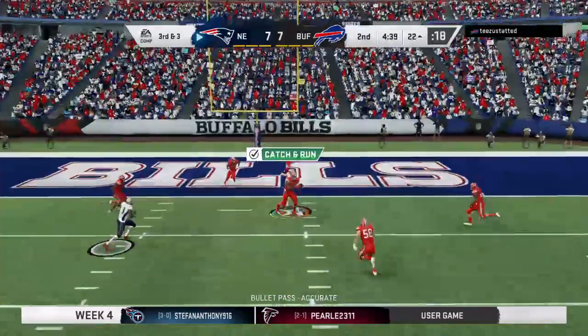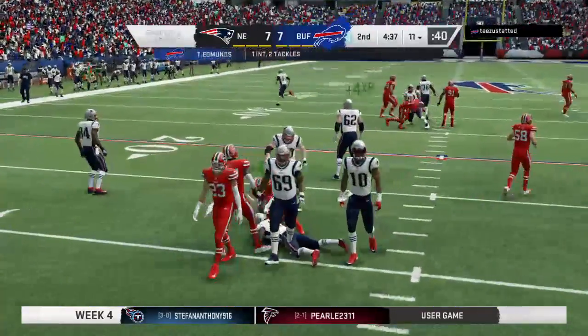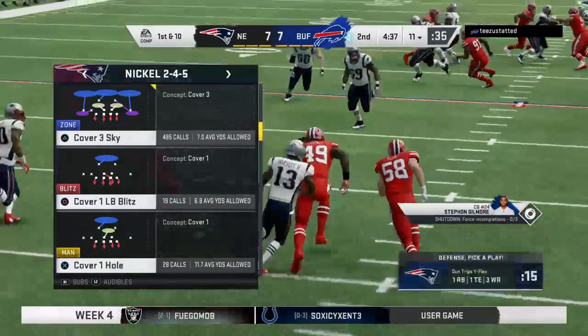Brady now to throw. Into heavy traffic, and it's intercepted. Picked up by Tremaine Edmunds, the linebacker. Past the 10 to the 11-yard line, and that's where the return stops.